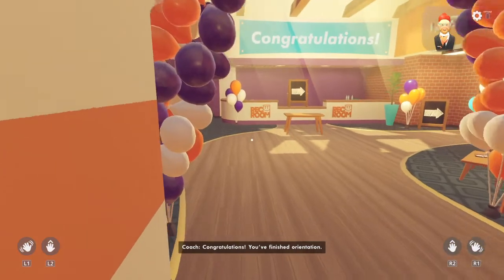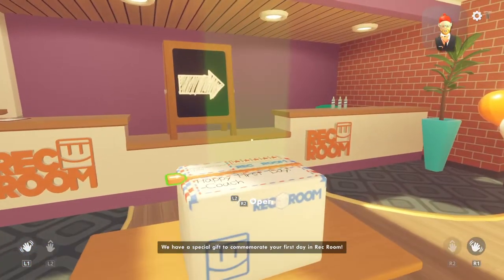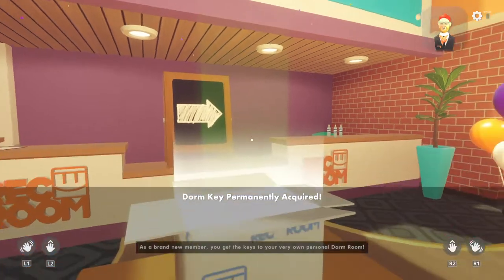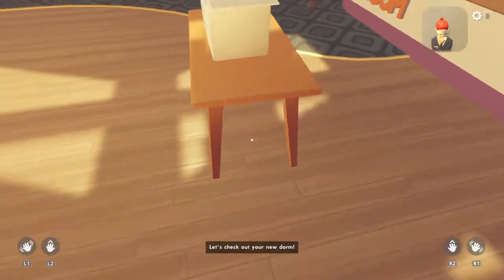Congratulations! You finished orientation. We have a special gift to commemorate your first day in Rec Room. As a brand new member, you get the keys to your very own personal dorm. The door to the right leads to the campus dormitories. Let's check out your new dorm.